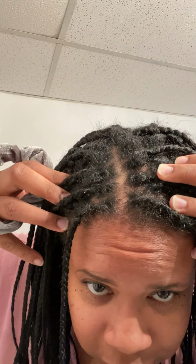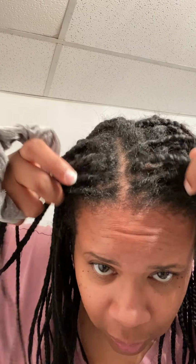This is my hair currently after it's been washed. It's freshly washed. As you can see, there is a whole bunch of new growth. You guys are not gonna see me do the whole head on this channel. I'm just gonna do the front. This is where you could see.